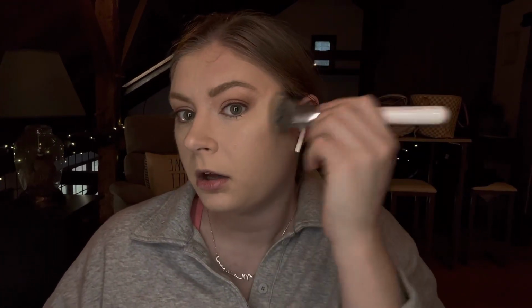Anyway, so I was really excited to try this Pixi Glow Stick. I haven't tried any of them before. What shade is it? I think there's only one shade. Yeah, the Bronze Beach Glow, it says. Hydrating solid bronzer. So I'm just gonna use my Morphe Jaclyn Hill JH12 and see what the deal with this is before I go in with any powder products.